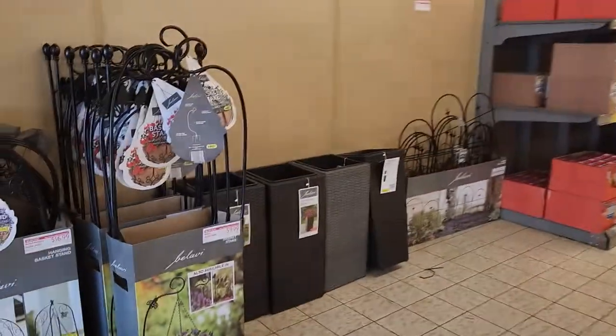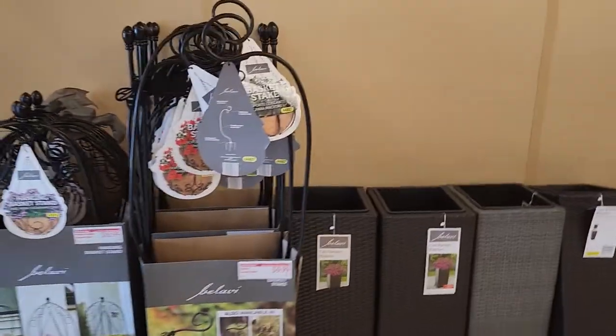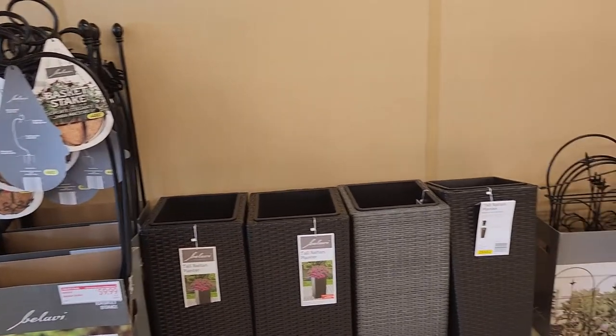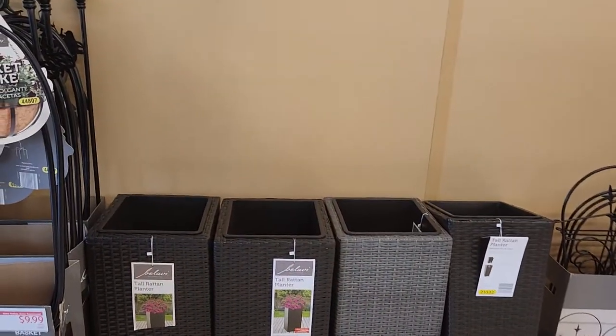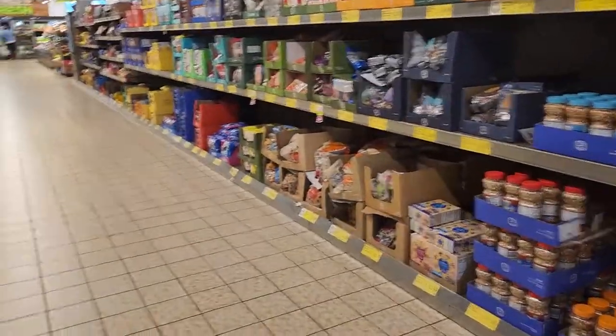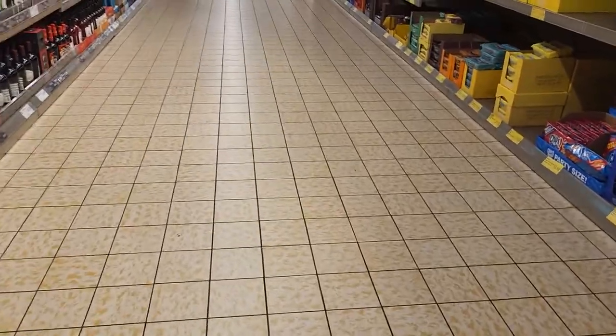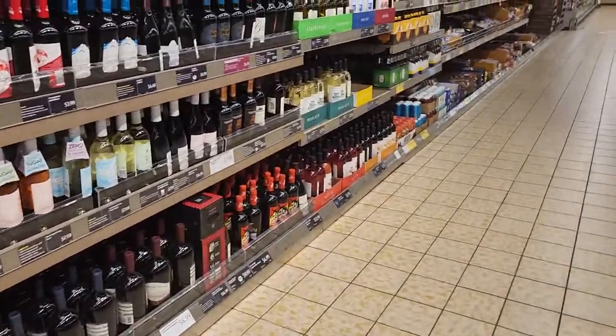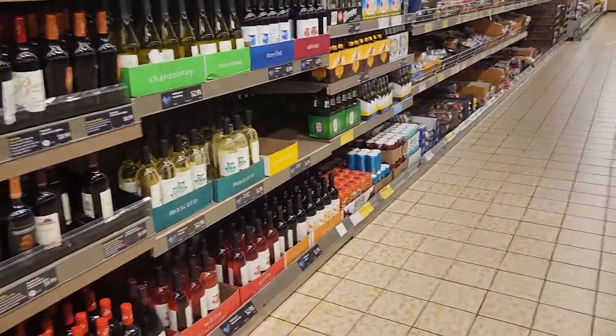Right in Aldi's right now, I am looking for some planters. These are nice to go like if you have a patio or something, or a front porch that you want to put flowers in. These are some nice planters. Then you also got the stand over there. I'm gonna see if they have the stackable planters, because I just went to the dollar 25 store, and I was just pleasantly surprised at the different prices and how they changed.